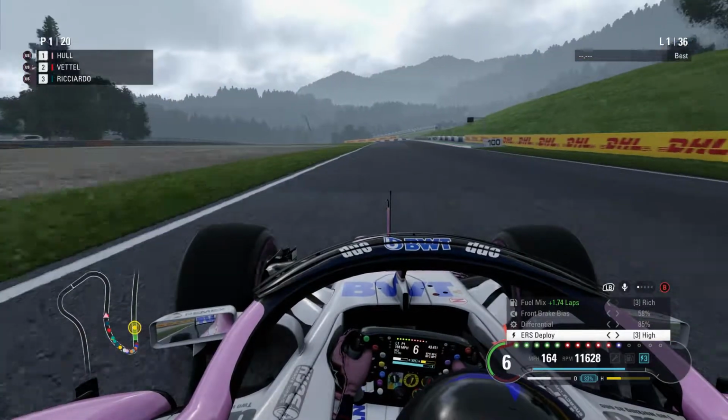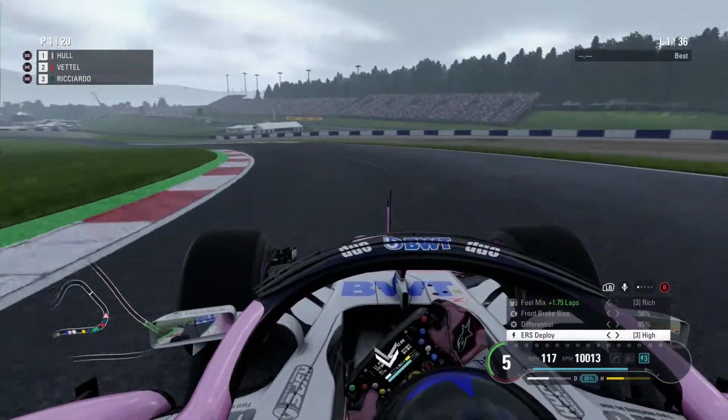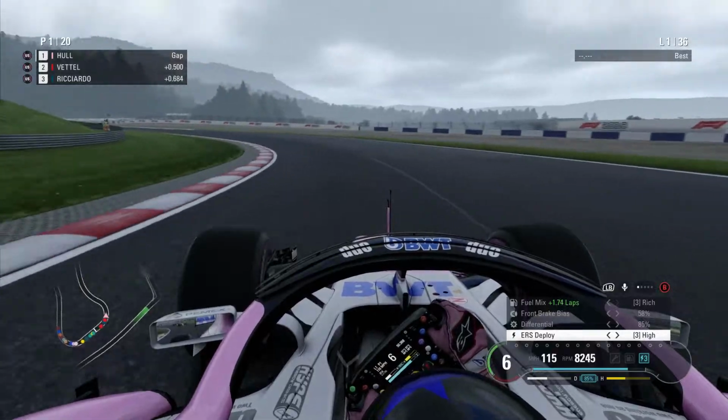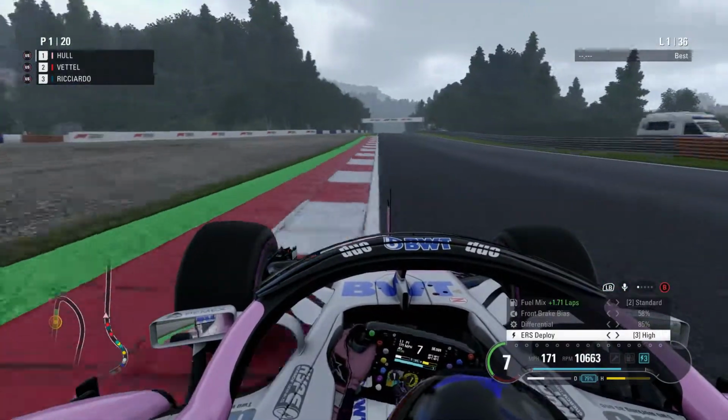Vettel though is going to try and give it a go. Like I said, I'm not too strong through this left-hander. Vettel tries to come through, but we position our car on the racing line, make it so he can't turn in on us, and that is us back up into first place, retaining that lead of pole position that we're going to carry through to the end of the lap.